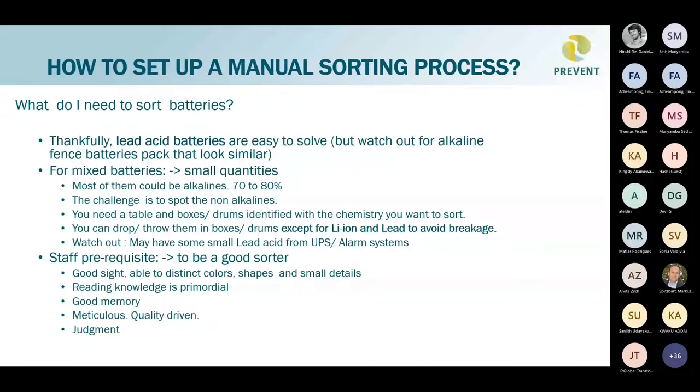But if it's for small mixed portable batteries, most of them would be alkaline. So the challenge is really to spot the ones that are not alkaline. You need a table, box, drums identified with the chemistry you want to sort. You can throw them in the boxes, except for lithium ion and lead, to avoid breakage. When I say you can throw them, also pay attention to not throw them in the face of your colleague, you know. So there is some kind of safe distance to respect.